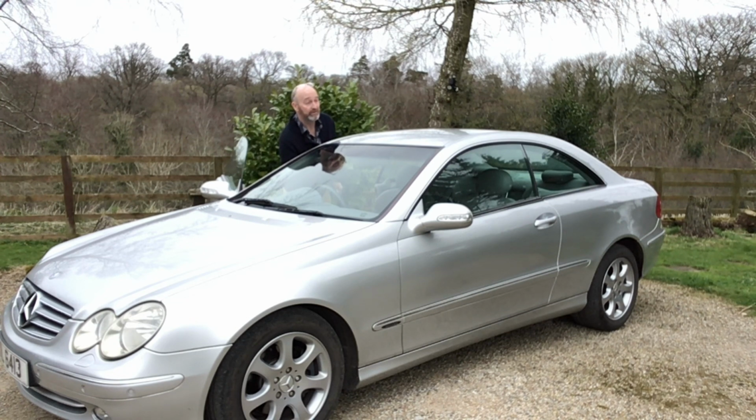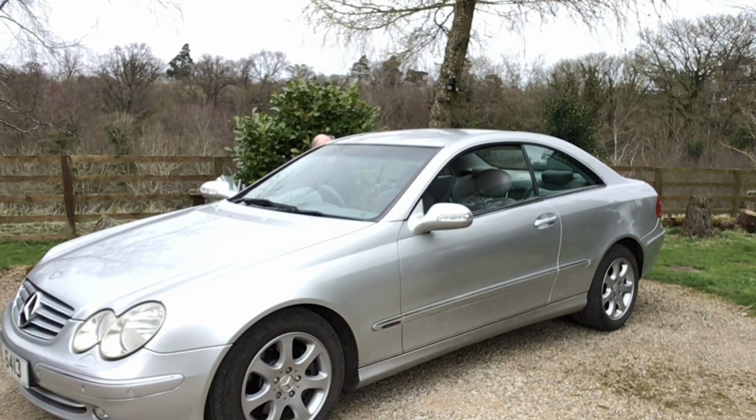Might have a bit of a noisy engine, just the way they are. Here we go. Watch those side windows. Passenger side. Now the rear. And there is the pillarless, and that is just a timeless classic Mercedes shape and design. And just imagine the stuff you can get through there.